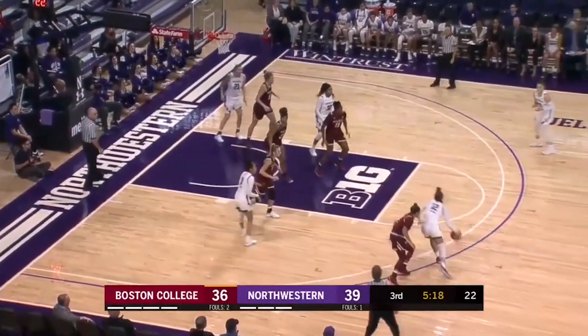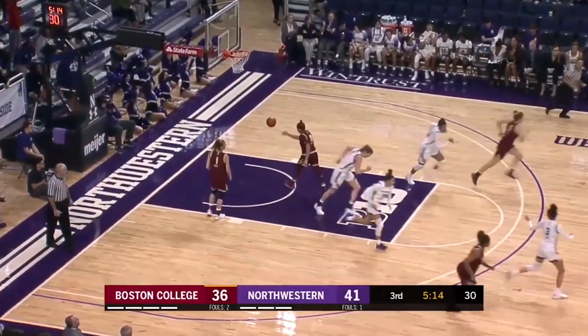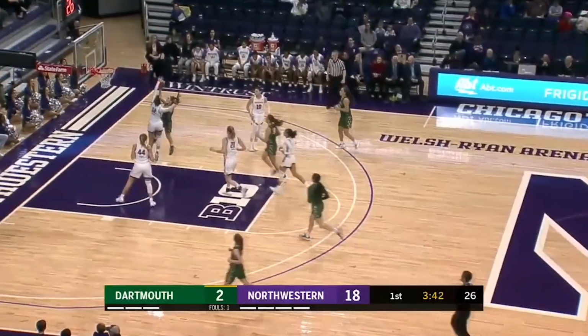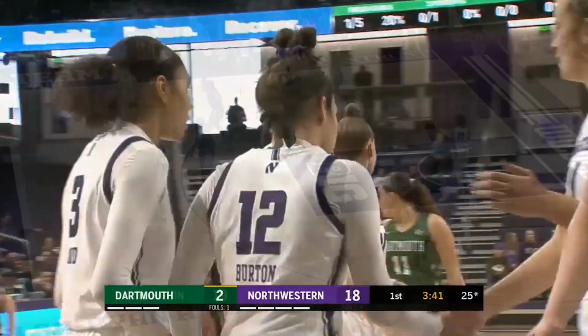Pulliam passes it in to Jamerson. Works it out to Burton. Burton goes right in. Finger roll. And that one rebounded by Lennart. Dartmouth will have a chance to get it beyond the timeline. Now, Annie McKenna tries to drive right into the lane, blocked away by Burton.